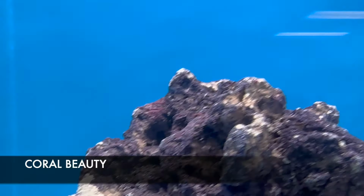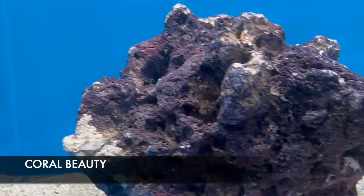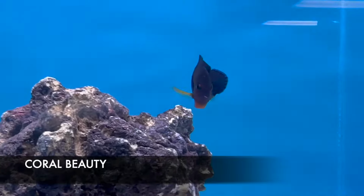This guy is a Pearl Beauty. These only get about 4 inches and are one of the most reef-safe angels. They're great for smaller tanks and really hardy fish overall.